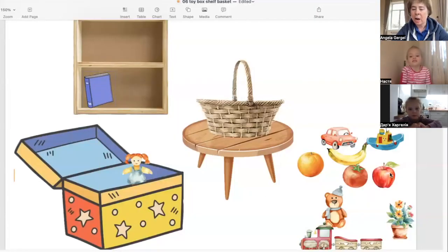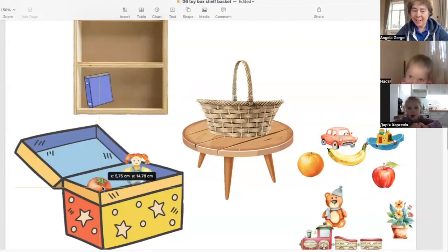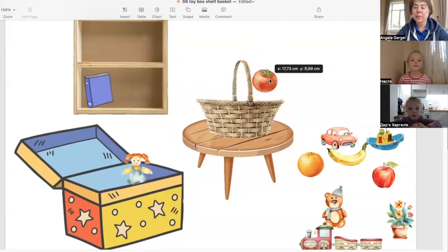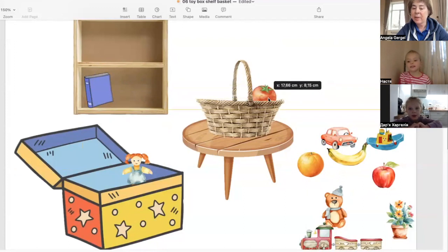Okay, now here comes a tomato. Shall we put the tomato on the shelf? No. No. Shall we put the tomato into the box? No. So where shall we put the tomato? Let's put the tomato into the basket.